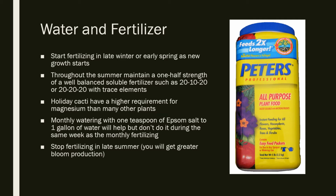It's fine. Holiday cactus have a higher requirement for magnesium than other plants, so that's why we make sure we do a well-balanced fertilizer. You can even use Osmocote as a slow release, which would also give you those trace nutrients. Monthly watering with a teaspoon of Epsom salt to a gallon of water can help give you some of that magnesium as well, but don't do it during the same week as the monthly fertilizer. I like to just do a multi-purpose fertilizer and not worry about the extra Epsom salt for the magnesium. They usually get plenty from your regular fertilizers.